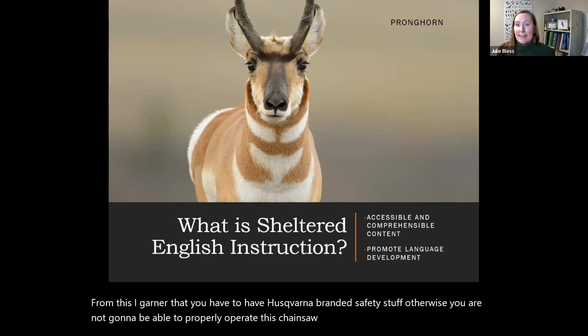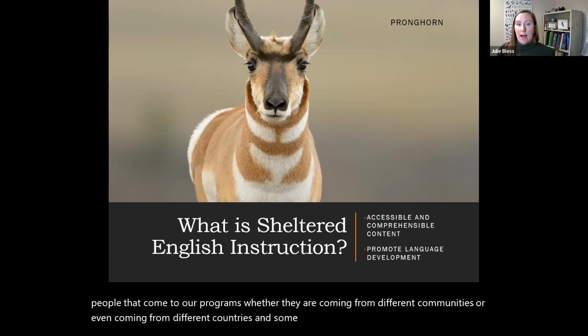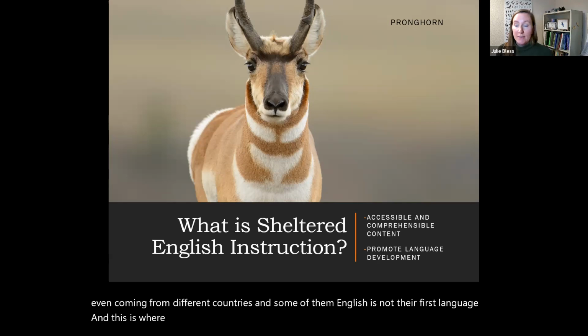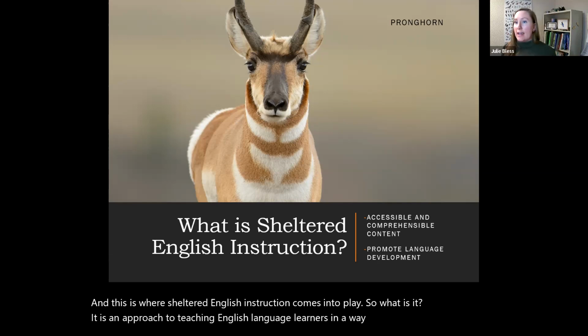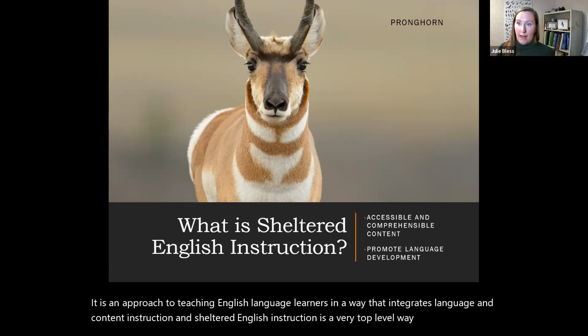But the point is that we have all sorts of people that come to our programs, whether they are coming from different communities or even coming from different countries. And some of them, English is not their first language. And this is where sheltered English instruction comes into play. So what is it? It is an approach to teaching English language learners in a way that integrates language and content instruction.